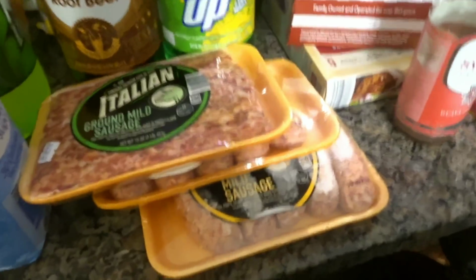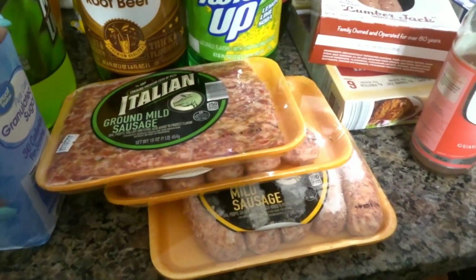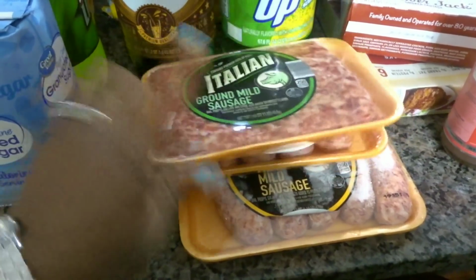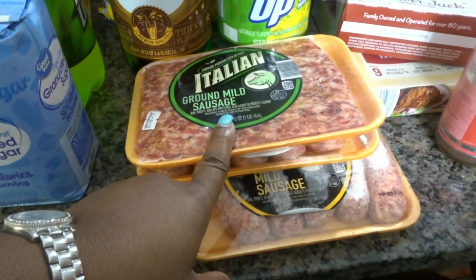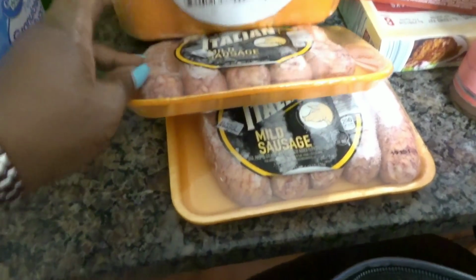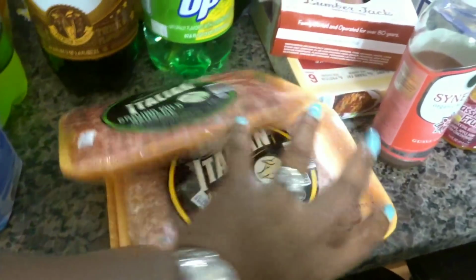Probably do some spaghetti one day this week. And we like to put ground sausage in ours. Well, my husband likes to put ground sausage in his as well. So we put the ground sausage in there. We got a thing of Italian mild sausage. We got two packs of those.